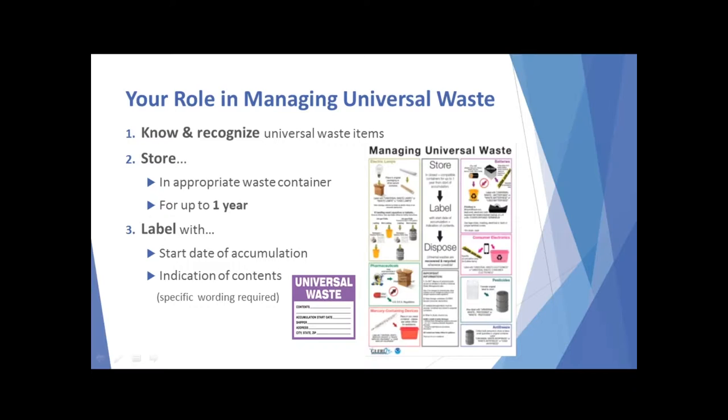And the labels should have the start date of accumulation as well as an indication of the container's contents. So if you come across a container that has a start date of accumulation dating back more than a year ago or that has an incorrect content label, please let Kim know so that she can address that. And you'll see pictured here as well a wonderful Managing Universal Waste poster that Kay helped us create. So those are posted around the building to help remind you of the procedures to follow in case you can't remember everything that I throw at you today.